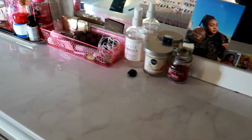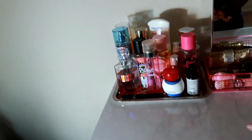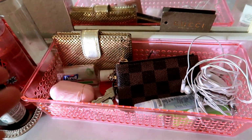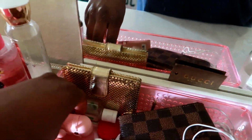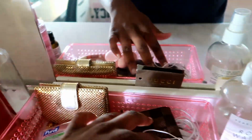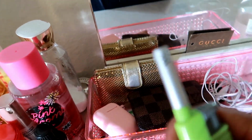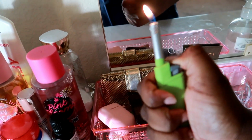And then over here I have a whole bunch of stuff actually. All of these little knickknacks and storage containers are from Dollar Tree. This holds the stuff that I'd normally put in my purse on my way out. So I have my keys here, a wallet, my headphones, and hand sanitizer, all that stuff goes pretty much in here. And I also have this, which I actually really love. I got this from the 99-cent store, and it's a little lighter. It's just so easy to use, it lights so easily.